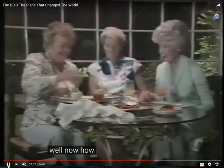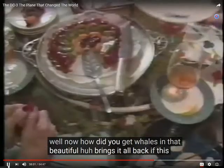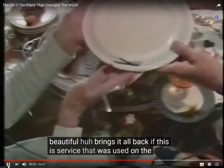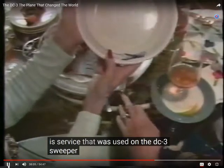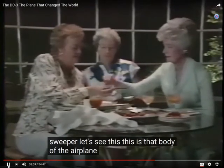Of all people, now how did you get that? Well, isn't that beautiful? And it brings it all back. This is service that was used on the DC-3 sleeper. Oh, that's... See this. This is that body of the airplane.